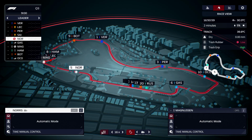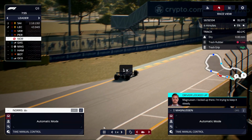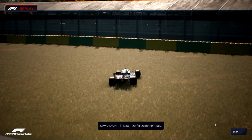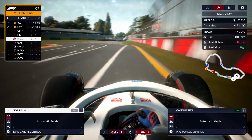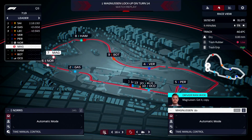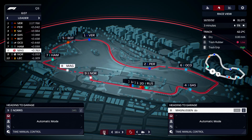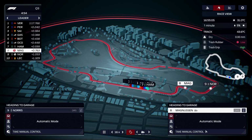May not be in a perfect time, as you can see. Here's the replay. He locks up. Just focus on the Haas. Oh dear, that's far wider than they would have wanted. It's fine though. Go. Oh, big lock up there. No traffic on the old set run, and it's going to be P8, P9, but on the old set, really.